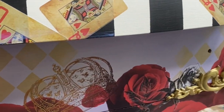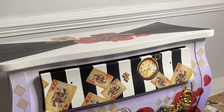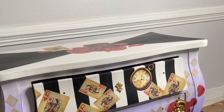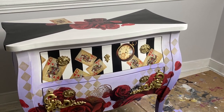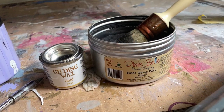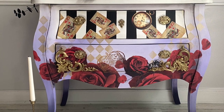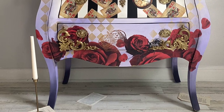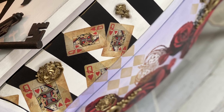While this was drying, I decided to add one more tiny Woodubend molding in the shape of a keyhole on the top drawer, and I was finished. After the clear coat had dried, I added a touch of black wax to the corners, and she was ready. This is a beautiful, beautiful piece of furniture. The Bombay style accents this transfer wonderfully.